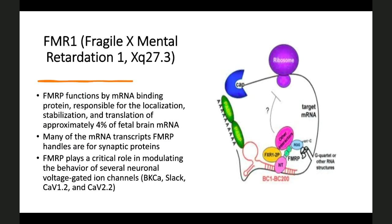The FMR1 gene also functions as an mRNA binding protein, responsible for the localization, stabilization, and translation of approximately 4% of fetal brain mRNA. Many of the mRNA transcripts that the FMR protein handles are for synaptic proteins. It also plays a critical role in modulating the behavior of several neuronal units, such as the calcium channels listed below. So as you can see, FMR1 is very important for synaptic functioning, as well as the transcriptional regulation that we alluded to with other genes.